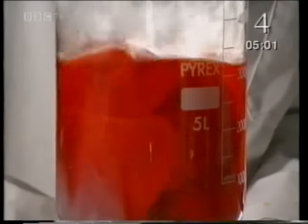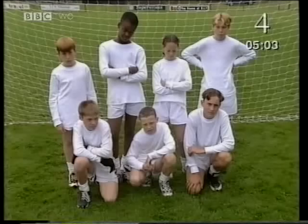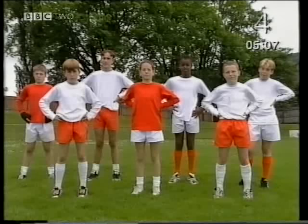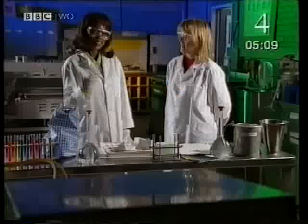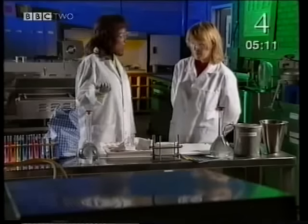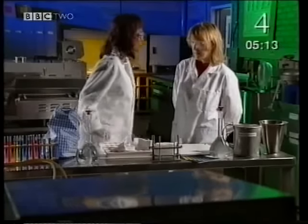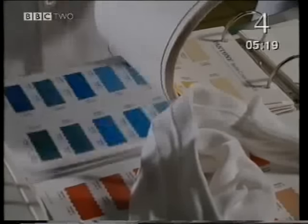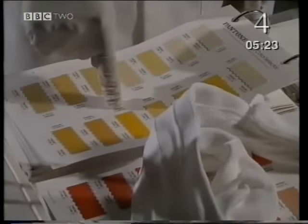Right, we've got a lot more orange dye here. Time to dye the shorts. Or should I dye the socks or shirts? Now, that's starting to look better. So, can we use chemical reactions to create any colour I want? Any colour you want, thousands of them. Choose one. OK, so can we dye their socks yellow?